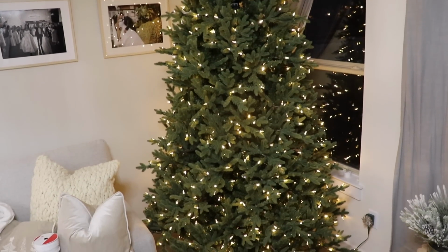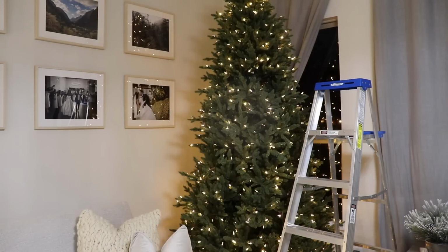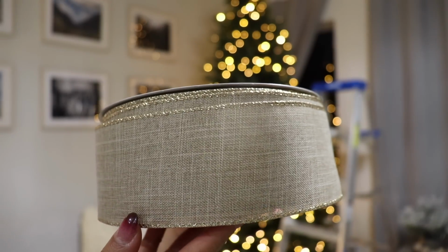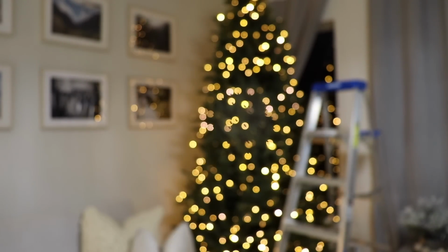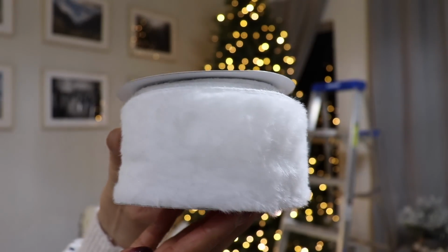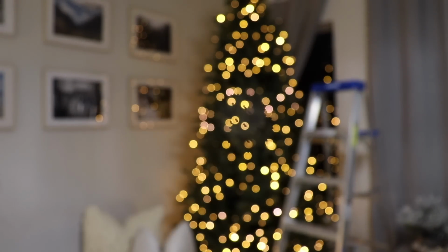And moving on to the tree, I didn't finish decorating it. I actually decorated the kitchen first, but you'll see that I do finish at the end. This is some of the ribbon that I used to decorate. I've actually never decorated a tree with ribbon before, but I really love how it turned out.